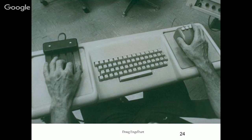It was just a little too much, and the mapping was a little odd for people, and it was hard to learn. The mouse was a lot more intuitive. You could see this pointing device.